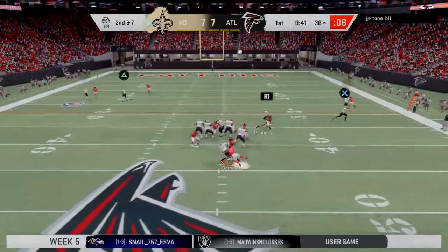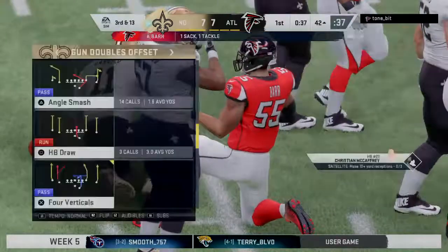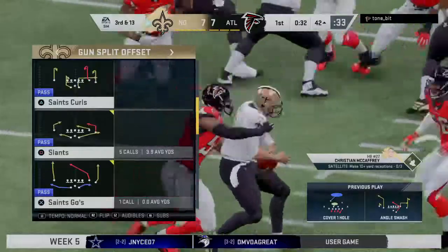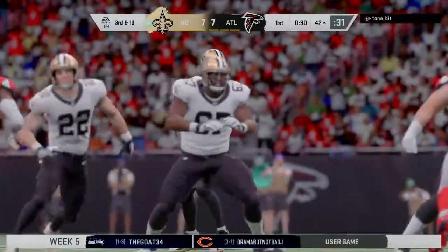From the 36, Darnold under pressure now. Darnold, and he goes down. Anthony Barr able to record his 5th sack of the season. They got to figure this out. They got to figure him out. 4 sacks last week. Now 1 in the first quarter.